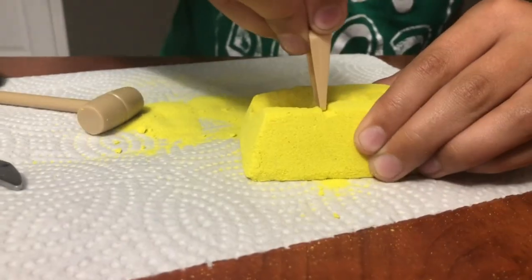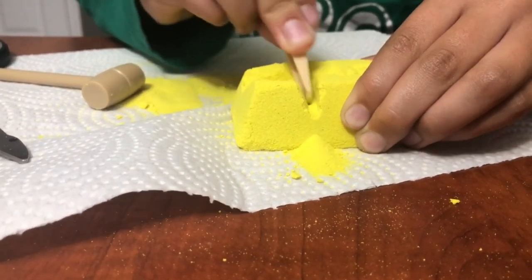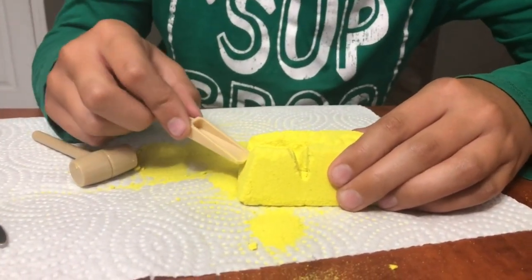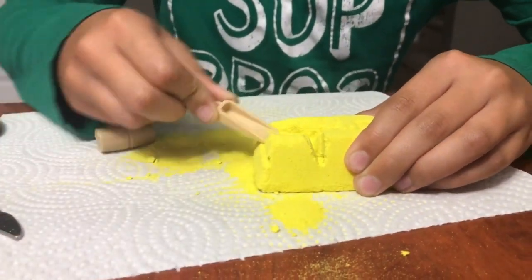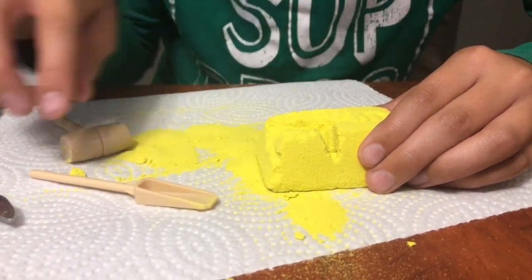So, start digging there. So what I'm gonna do first is maybe like, kind of do this. And then hammer it out. What do you think it is? Oh yeah, I got a haircut, by the way. Maybe I could dig that bit out. Like that, and then, ooh, I see a bit more.